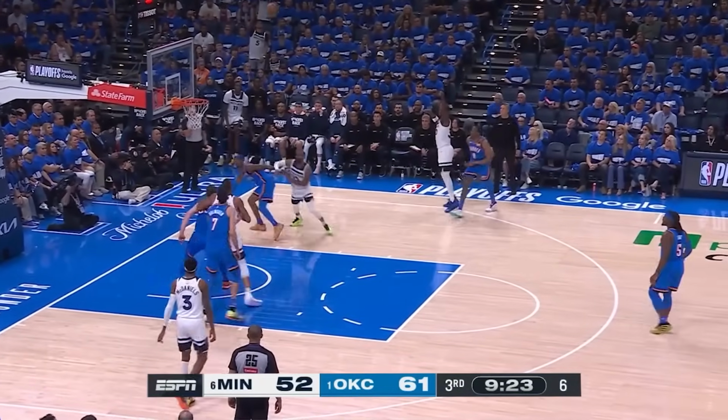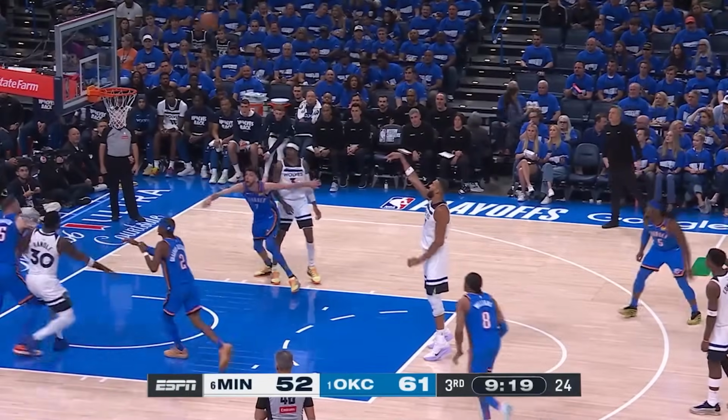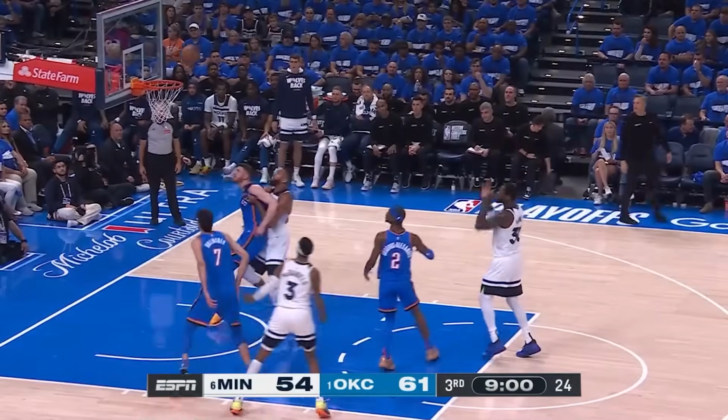By Williams. Step back, fires away. All-defense second team. Off in terms of their productivity in the paint. This time has more room. Fires away. They're shooting 4 for 20.